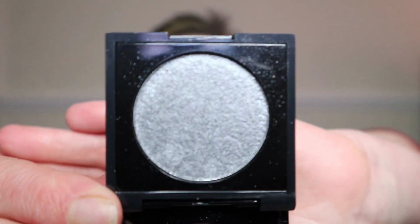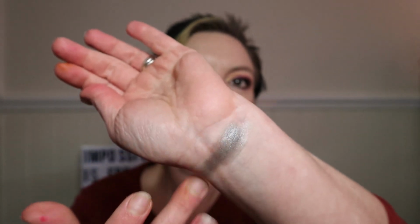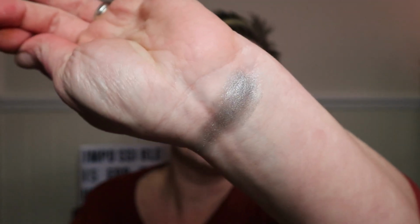And I've got the colour Whatever. Wow. Let's have a look. It is, oh ouch, quite a stiff packaging for a kick off. It's like a shimmery grey. There we go. I'm just gonna do a little swatch. Oh, it's like a shimmer gunmetal silver. Oh, look at that. With a black grey undertone. Oh, that's lovely. I like that. Feels really nice. Feels really soft.